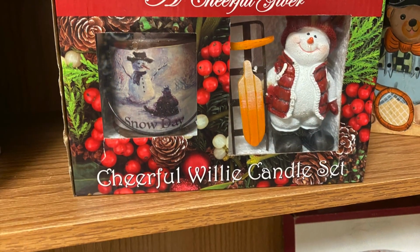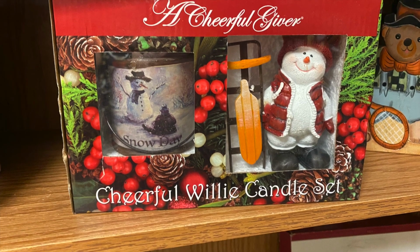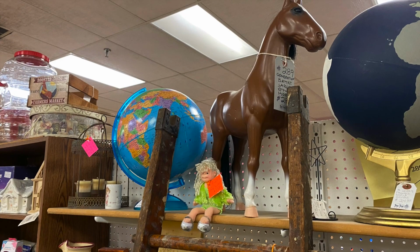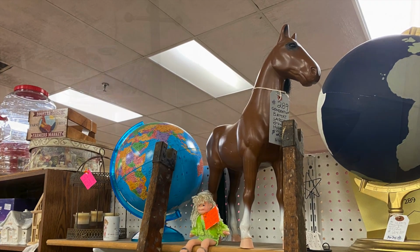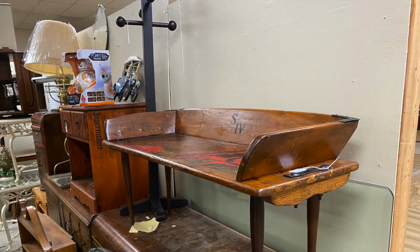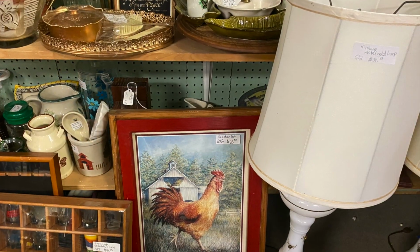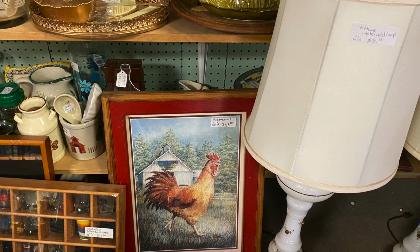And then I found some candles that you could use for Christmas. And that was a little, I think it looked plastic, I'm not sure, but it looked like a little plastic horse. And this was a seat that someone had made into a table. And I really liked that. And of course, I'm going to stop and look at the rooster that they painted.